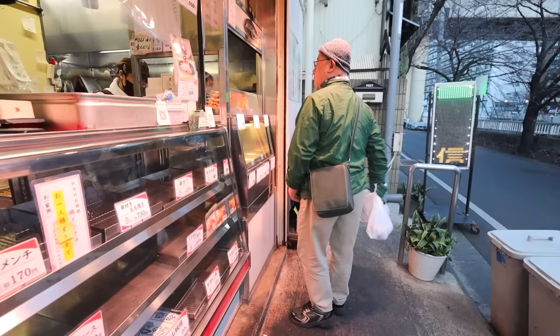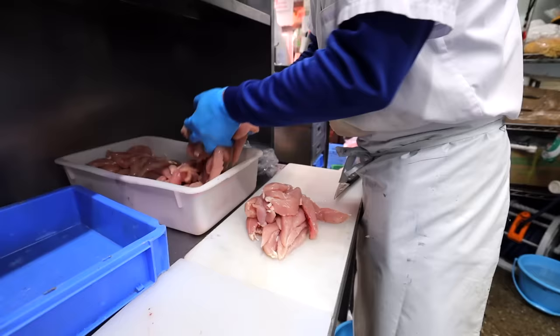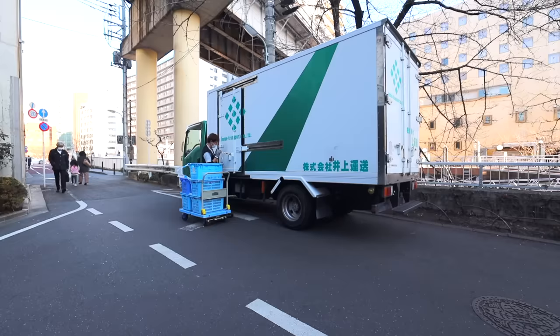So for more than 73 years, this shop has stood in the same location here in Gotanda, all the while serving and developing strong relationships with local businesses, many of which rely exclusively on the shop's chicken meat to serve to their own valued customers.